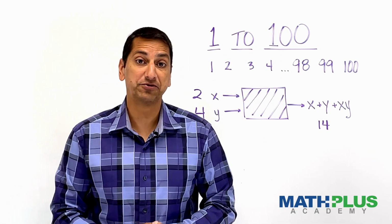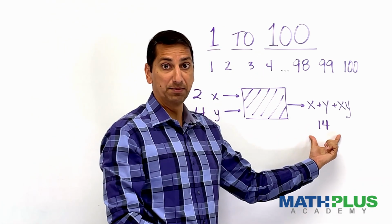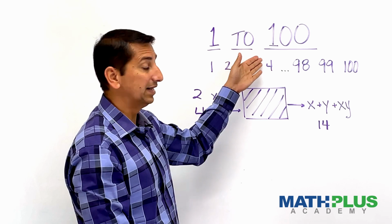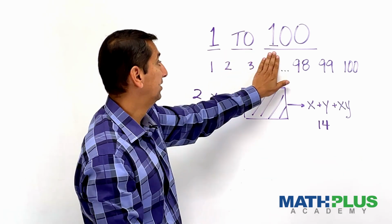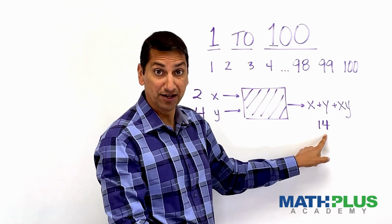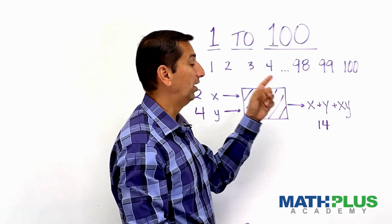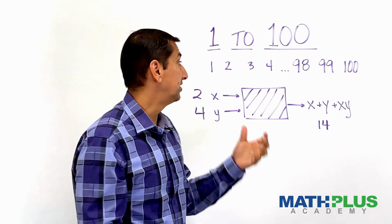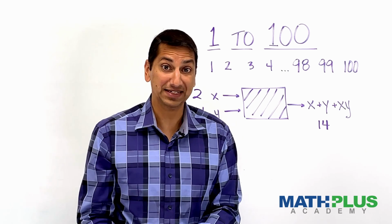So the way this math treat works is we take two numbers out, put them through the machine, we get a new number, and that number then gets added to the list. So this list would now have 2 missing and 4 missing, and there's already a 14 in there, but there's going to be another 14 in that list. So every time we take 2, we produce 1. The list will get shorter because I started with 100 numbers, took 2 out, only added 1 back. Now I'll have 99 numbers.